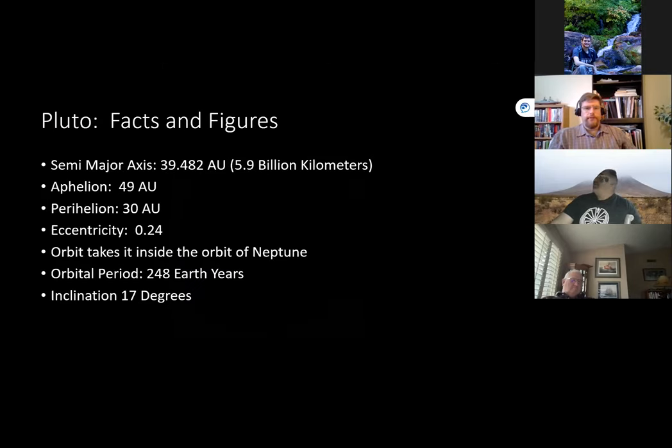But just to give some facts and figures, the semi-major axis, meaning the average distance between Pluto and the sun, is about 39.482 AUs, with an AU being the distance between Earth and the sun. So that's almost 6 billion kilometers. So it's very, very distant, but notice the difference between aphelion and perihelion. At its farthest distance it is 49 AUs, and at its closest it is 30 AUs, which takes it inside the orbit of Neptune, although they never actually come close because they're in a type of orbit that keeps them well apart. There's never any danger of any collision between the two.